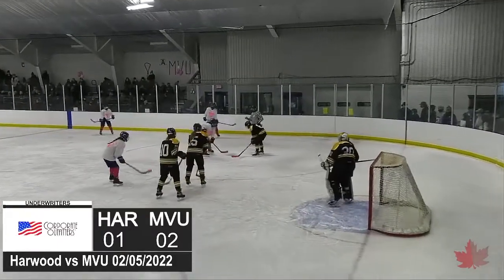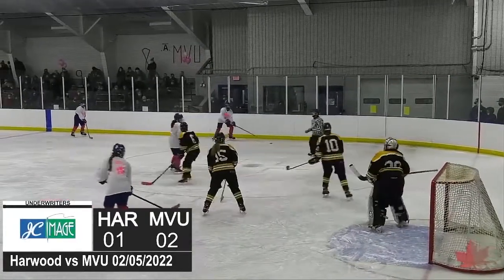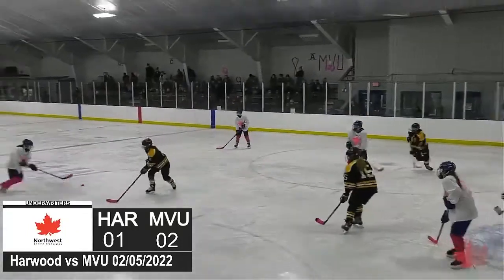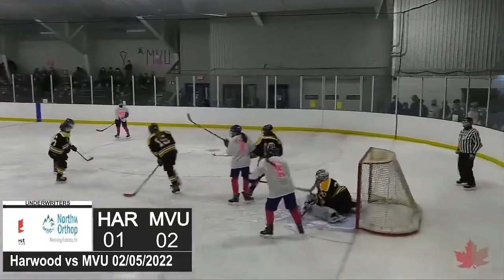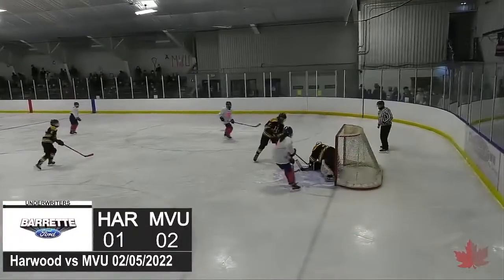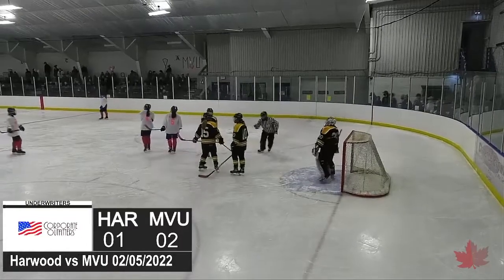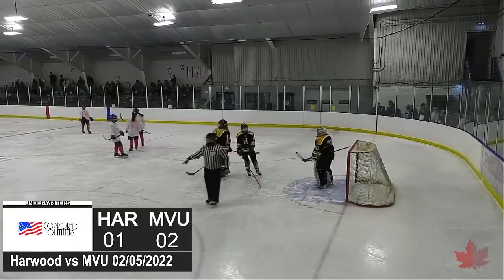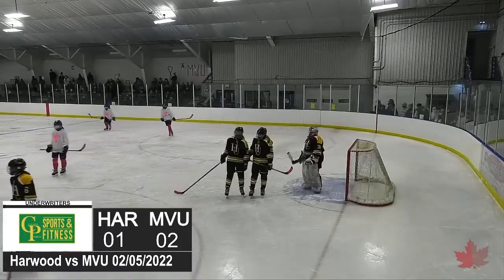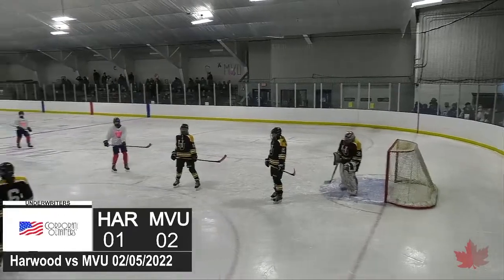So on this penalty kill, Harwood needs to keep MVU to the outside. Yeah, absolutely. Don't let them cut across net. Don't let them get in the middle. Keep them outside, like you had mentioned. McClellan takes a shot. That one went wide. Stefanik with another opportunity. And Hunter equal to that one. No rebound given up. And that's been big all night for Hunter. She's not allowing those rebounds. She's keeping everything tight and getting a stoppage so that there's no second chance opportunities.